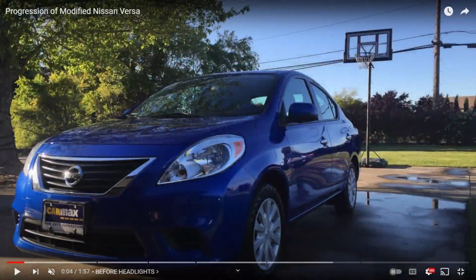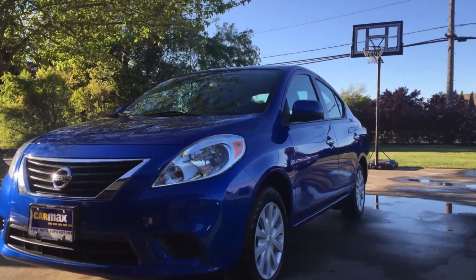I want to talk about this car because it's the sexiest one I have found on the interwebs. So, first of all, this is a sexy Nissan Versa. This is a before and after.